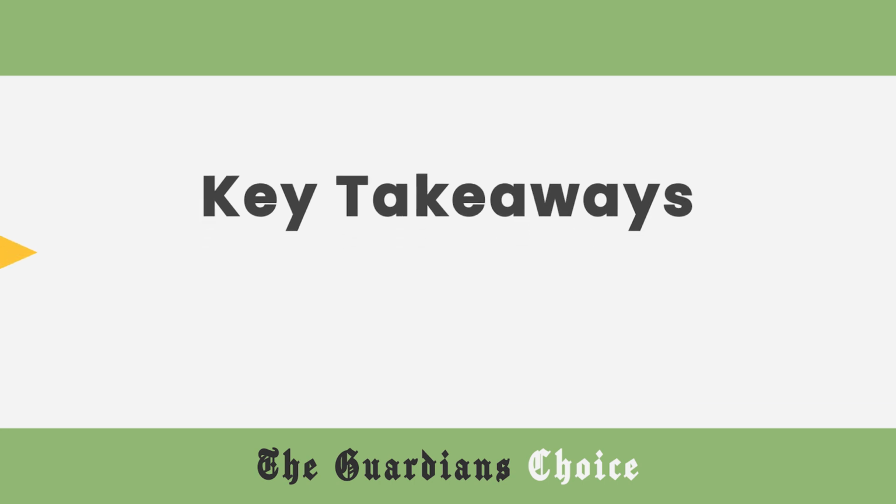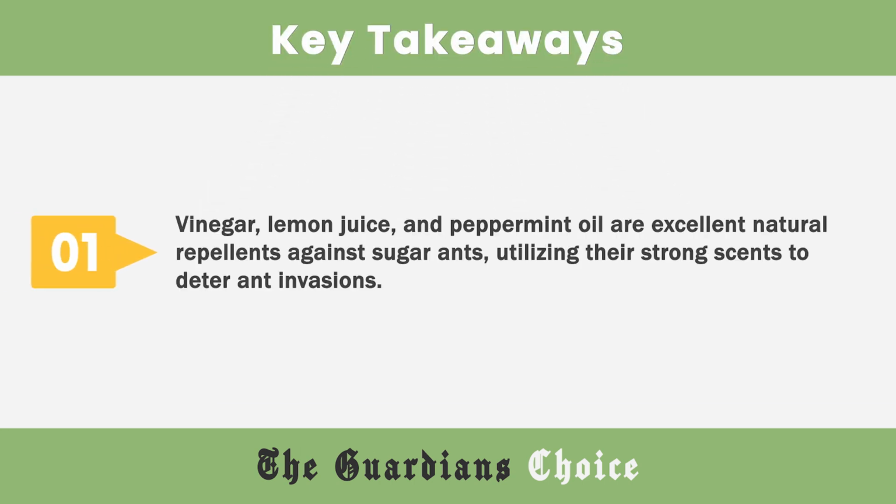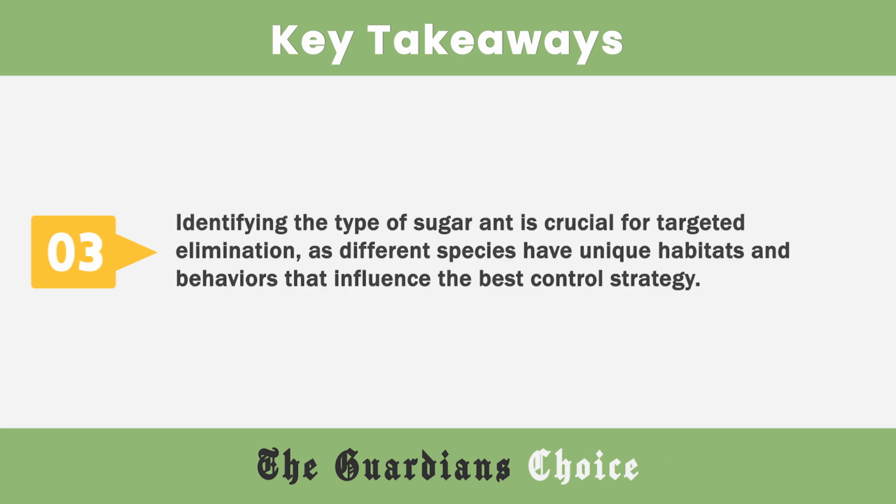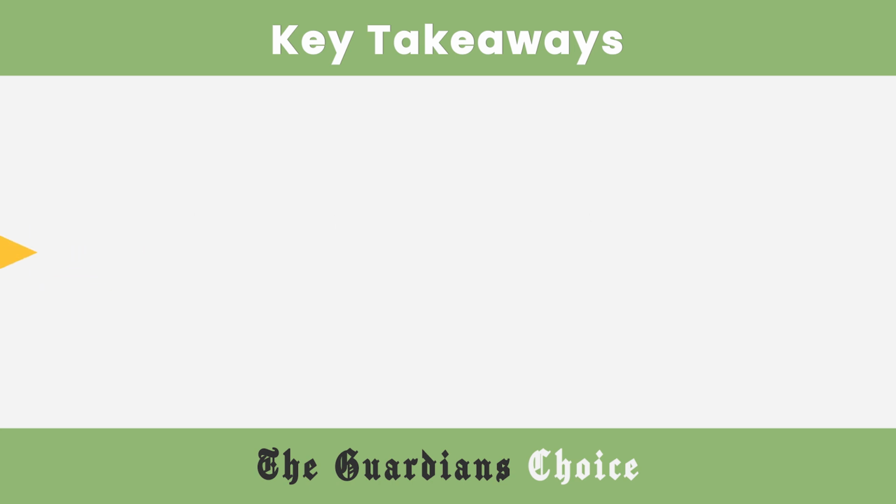Key takeaways. 1. Vinegar, lemon juice, and peppermint oil are excellent natural repellents against sugar ants, utilizing their strong scents to deter ant invasions. 2. Boiling water, diatomaceous earth, and mixing baking soda and powdered sugar effectively kill ants by disrupting their nests or deceiving them with lethal bait. 3. Identifying the type of sugar ant is crucial for targeted elimination, as different species have unique habitats and behaviors that influence the best control strategy.